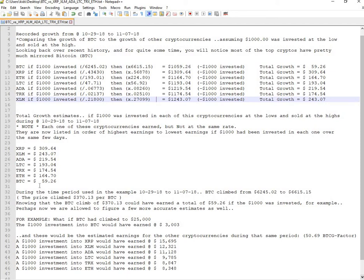Now, the next thing I would like to draw your attention to, now that we know what Bitcoin earned with $1,000, and from that period of low, Bitcoin's from 62.4502 to the climb to 66.15.15, we know that it actually earned a total of $370.13 per Bitcoin. That's the price that it climbed during that period of time, the Bitcoin price. And knowing that growth during that period of time earned $59.26, then we can easily go through in some ways says, well, I expect Bitcoin to hit $25,000. Okay, there's no reason for it not to. I'm not disagreeing. I'm hoping it does.